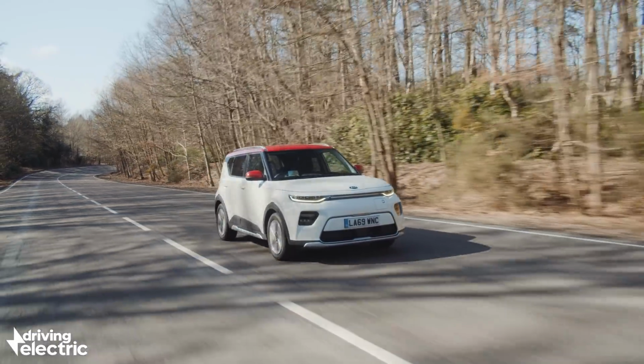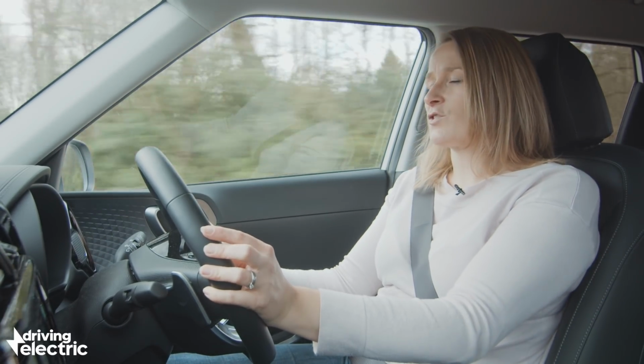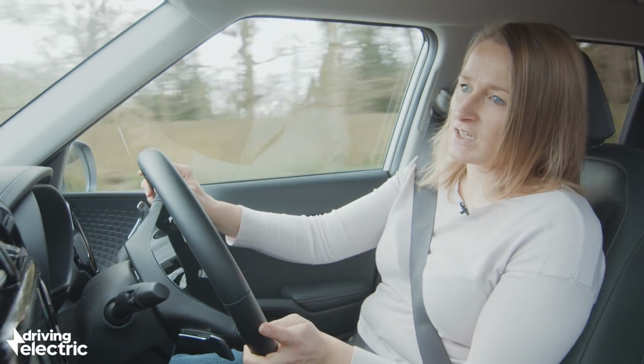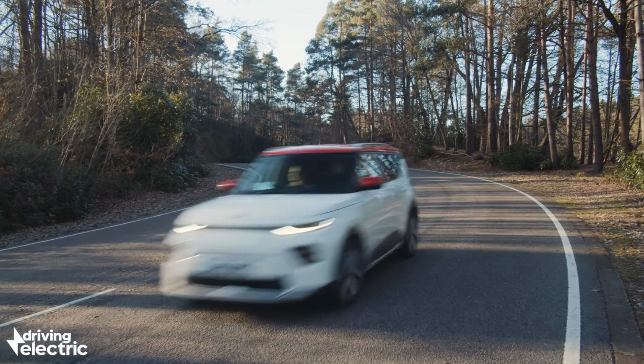So front wheel drive, like I said, it's got plenty of grip. The steering's nice and light, but it's got a really nice progression to it, so you always know how much grip there is at the front of the car. You can thread it down a nice road quite neatly. And it's not without satisfaction, this car, I have to say.